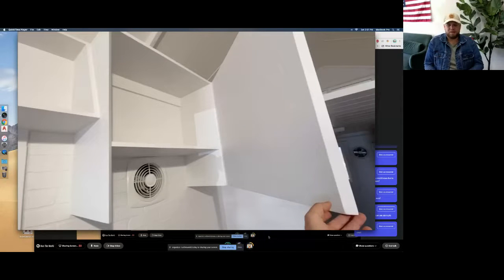I mean, that's definitely an important thing to consider whether you're doing a DIY build, is just to make sure you've got some ventilation to the outside in such a small cooking space. That's pretty important, that you don't have smells lingering.